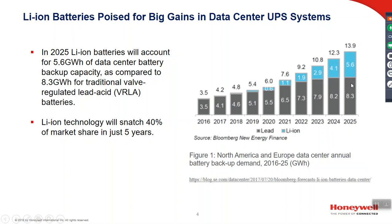Right now we use lead acid type in data centers, but because of the rise of electric cars and because of how economical these lithium-ion batteries are becoming, it's becoming more and more economical to use lithium-ion batteries in data centers as well. We deal with companies that dominate the data center industry worldwide, and they are telling us that they're switching a lot of them to lithium-ion batteries. So as you can see, it's going to be 40% in the next 5 years, according to Bloomberg.